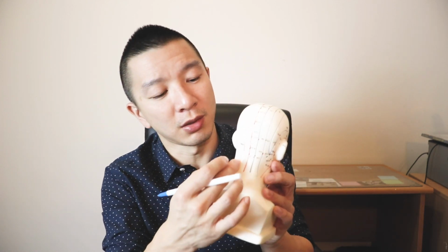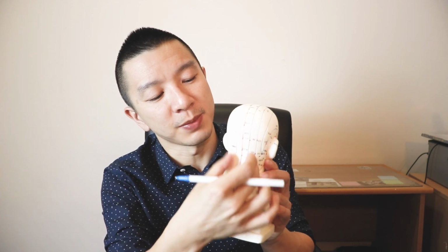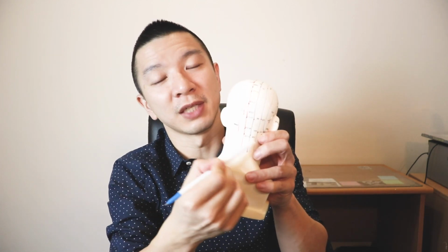So this first set of points is for pain directly on the side of the spine, these muscles right here. So imagine, for instance, if you have pain right over here, just pulling over here. This set of points is for that pain directly to the left and to the right of the spine on the neck.